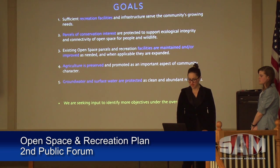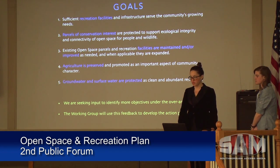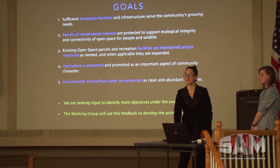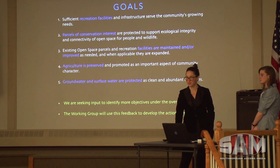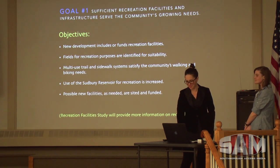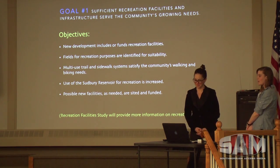As we talked about already, we're seeking input at this point to identify more objectives under these overarching goals, and the working group will use this feedback to develop an action plan, which will be written up into the document, which will then be submitted to the selectmen and approved, and then we'll preserve lots of open space. And the state too? Yes, state as well.